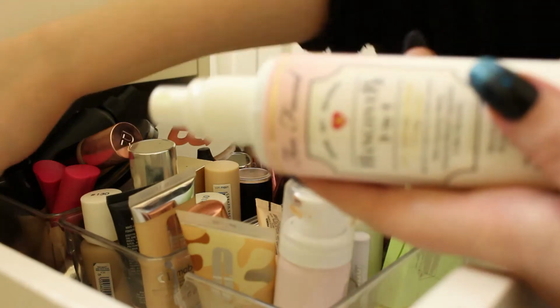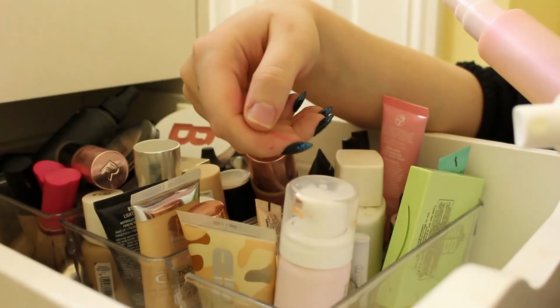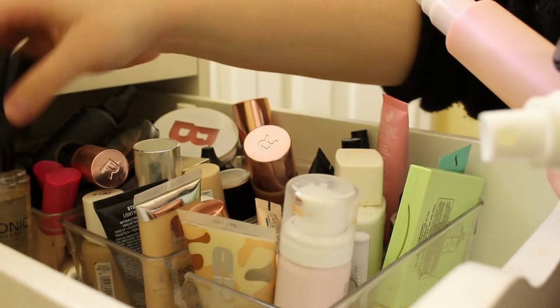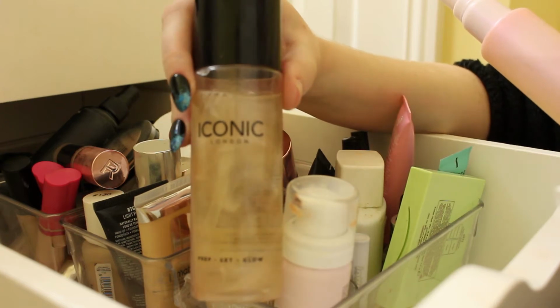Okay, I have loads of setting sprays down here. Oh, there we go. One of my nails has fallen off. Okay, I have a brand new Iconic London Prep Set and Glow. This is really, really lovely.